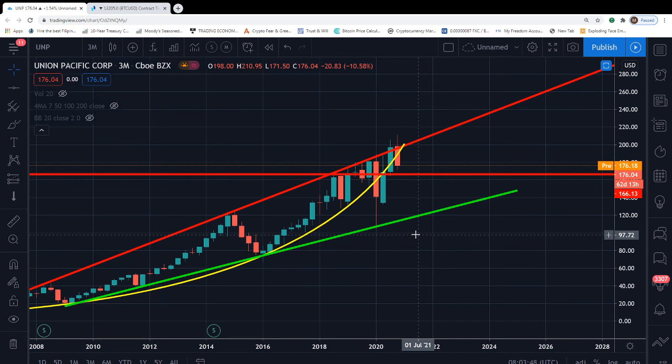If $166, yeah, 65-ish, 66, can't hold as support now that it was previously resistance here, then it's likely, yeah, we're definitely going to get a move down to this green line here, guys. And hopefully it holds, because if it doesn't, it could get pretty nasty to the downside, guys.